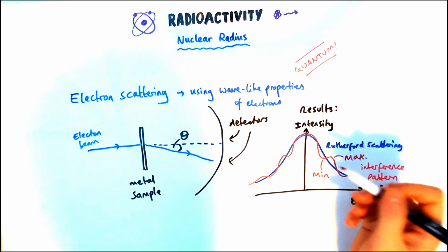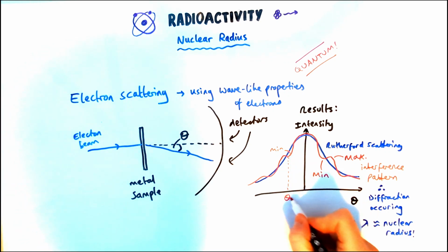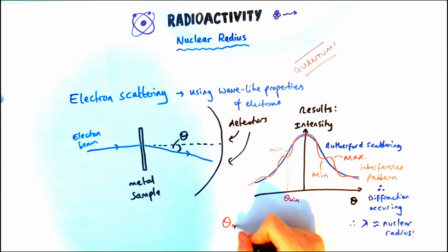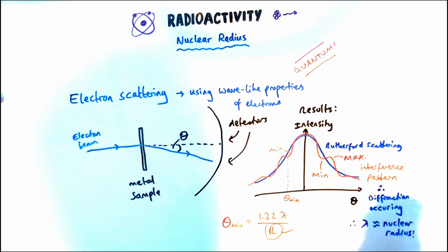The general idea is that diffraction occurs, and therefore the wavelength of the electrons must be similar to the nuclear radius. If you set up the electron's wavelength just right, then you can basically use that to work out exactly what the nuclear radius is. Now, there is an equation for this. It's not on the AQA spec.